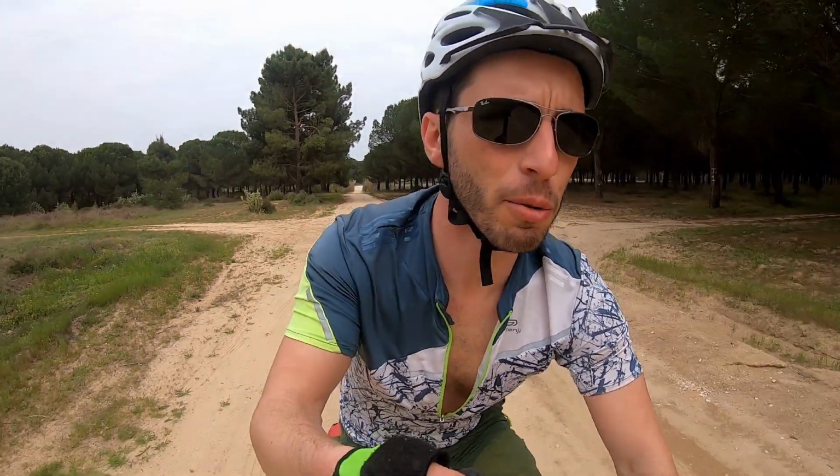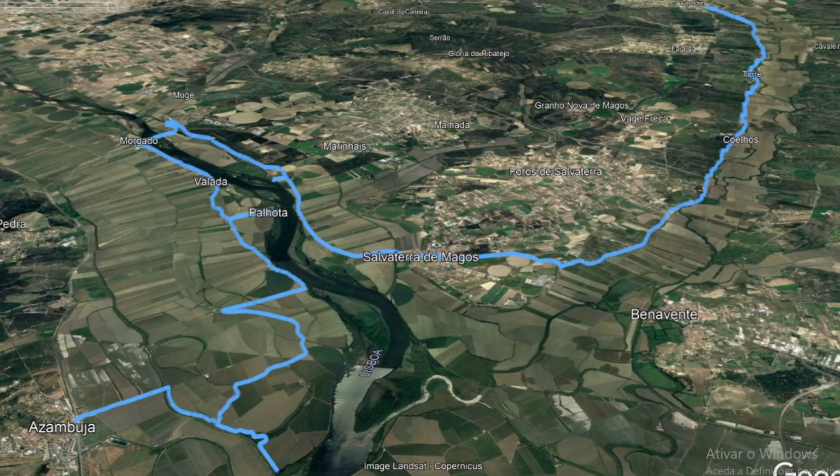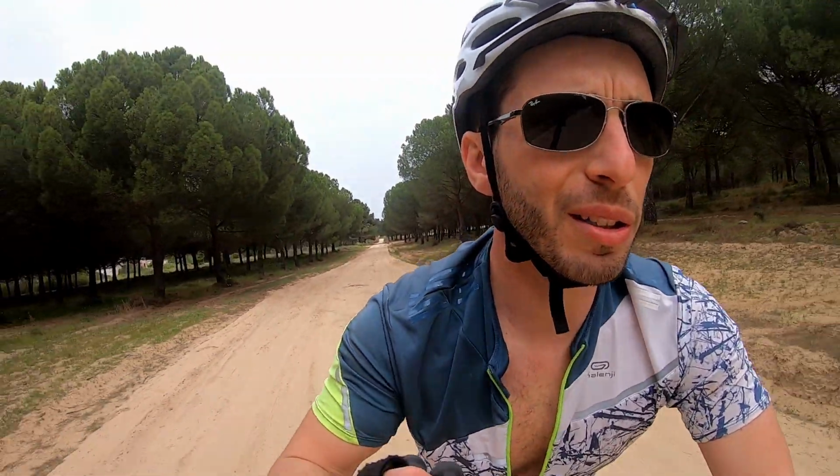So, a few minutes ago, we just crossed the Tejo River using an old railway bridge converted to car traffic. And it's curious how the landscape changes as soon as we change the riverbank. We are now going towards the south, and look at this, the pine trees, characteristic of the south of Portugal. We started to see some 2 days ago, but this is a real forest here. This is how the south looks, really nice.